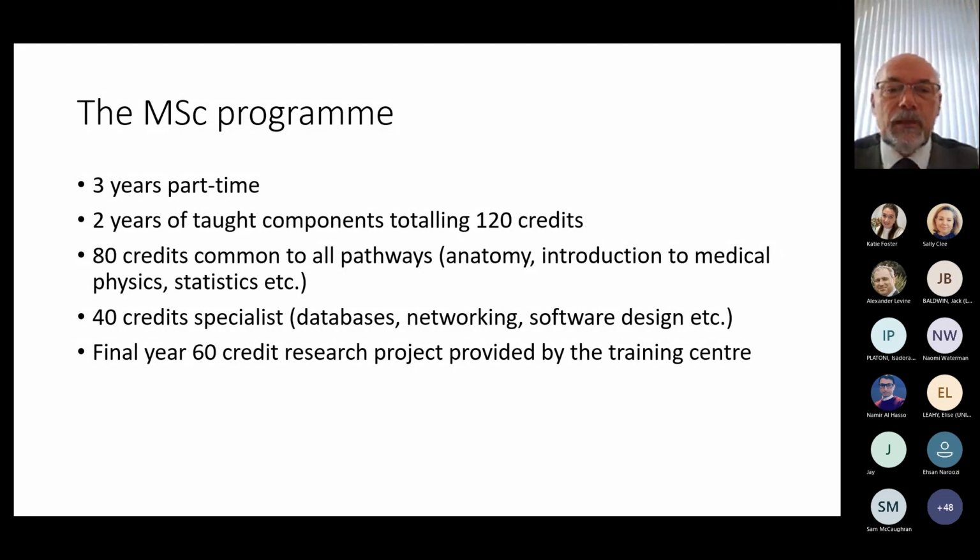Then the final year of the 3 years, you'll do a 60 credit research project provided by the training centre. When I say provided by the training centre, it's proposed by the training centre really, and in conjunction with the university, it'll be approved, and then you will undertake this throughout the majority of the 3rd year.